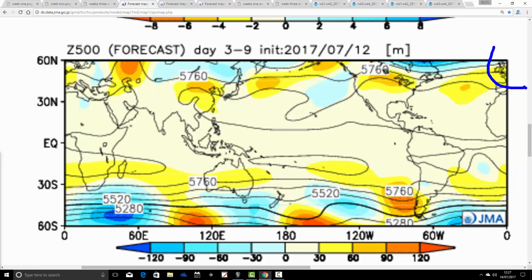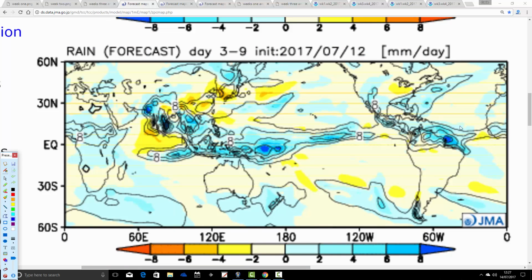So the British Isles is just here in the top right-hand corner of the chart as you look at it. Reminder of a 500 millibar height anomaly for the next week. This takes us again from the 14th to the 21st of July. Above average heights to our southwest, below average heights up to the north and northwest, sending the jet stream through like that. So the precipitation anomaly shows that the north and west is a little bit more unsettled.